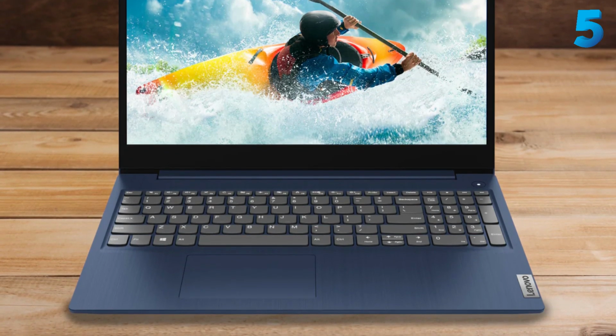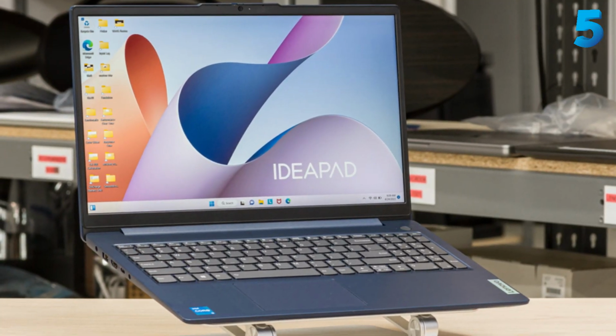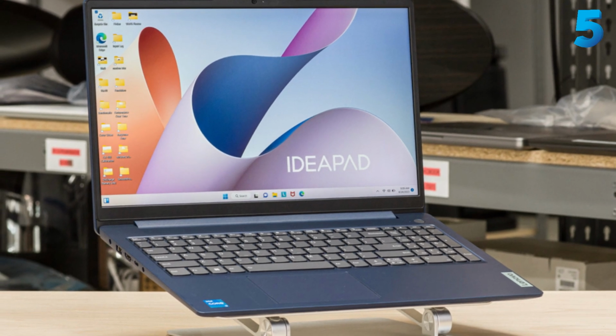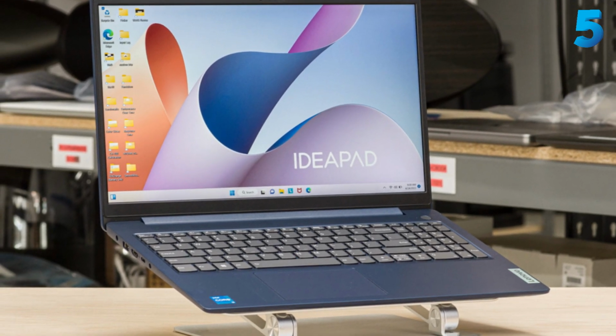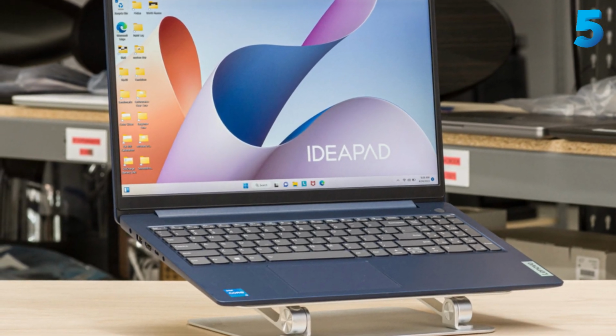Ports include two USB-A's, a USB-C, an HDMI, and an SD card reader. The USB-C supports video output and charging, but not Thunderbolt 4, which is unfortunate but expected for a budget-friendly model. It has a fingerprint sensor built into the power button for quick logins.